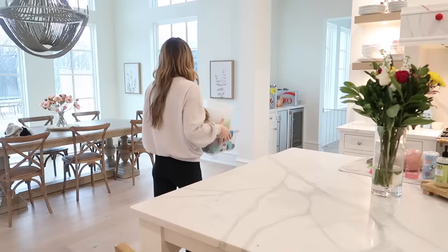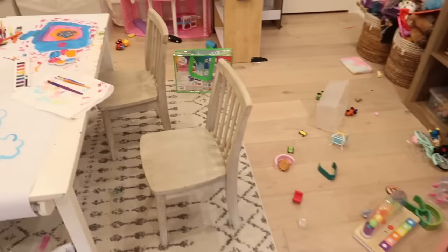Okay, I'm cleaning up the Play-Doh, and this is the current status of the playroom after having four kids at home the past 3 days.